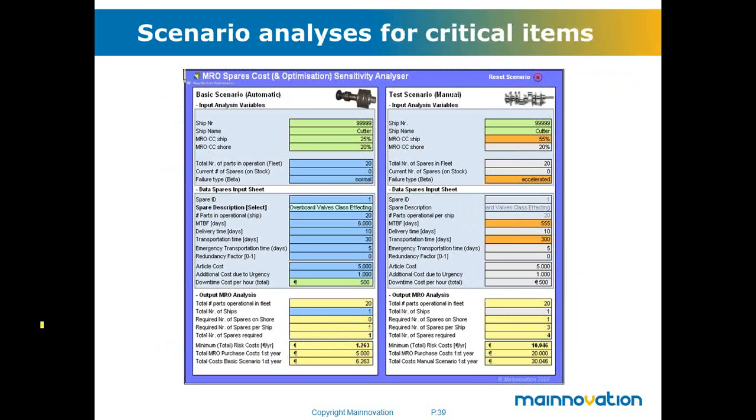Right, well the tool looks like this, and now I would like to make a sidestep to this tool. I will go into it in a couple of minutes. So here we see the basic scenario. And on the right side we see the test scenario. So here you can do whatever you want to see what the impact is of what you are doing.